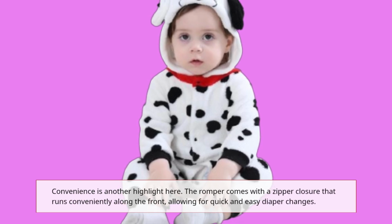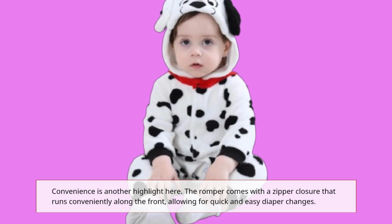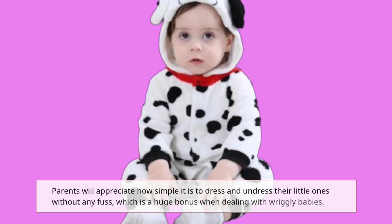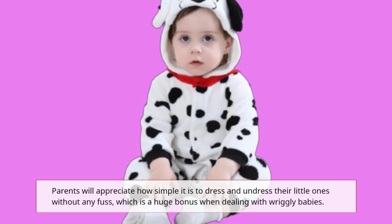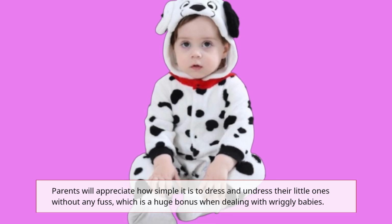The romper comes with a zipper closure that runs conveniently along the front, allowing for quick and easy diaper changes. Parents will appreciate how simple it is to dress and undress their little ones without any fuss, which is a huge bonus when dealing with wriggly babies.